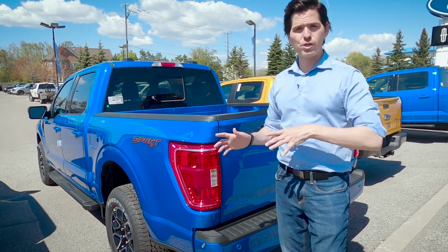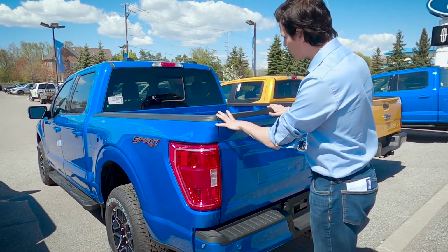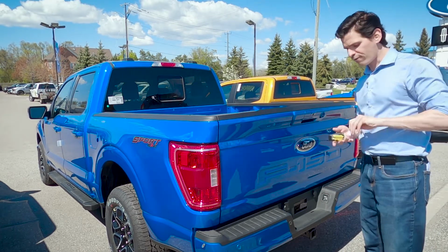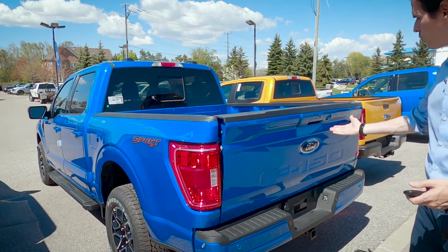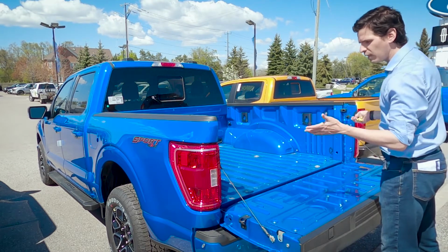So what configuration you go with is going to depend on what you ultimately need to do with the vehicle. But taking a look, we've got the 5.5 foot box. In order to be able to lower the tailgate, we can do it on the key fob. So if we take a peek, we can double press on the key fob in order to lower it. There also is a button along the top there as well. So nice slow release, and then we're just going to manually lift it back up.